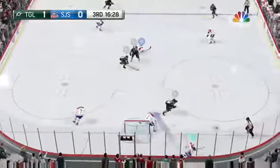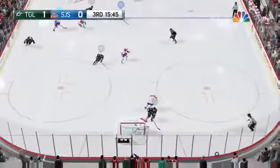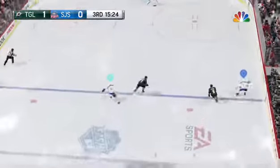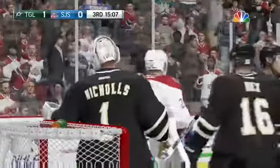Drives to the net. Wonderful work in close and a brilliant save. You want to score goals, you have to go to this area. At the point with it. Possession gained by Jackman. Long lead pass to Martin. And a good save in the goal crease. Nichols decided to cover.